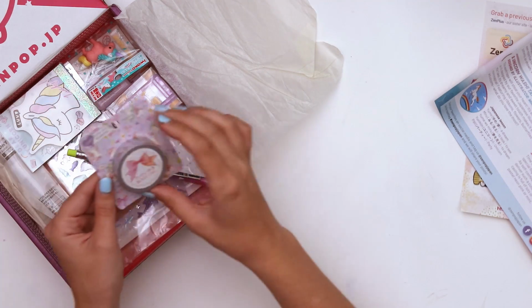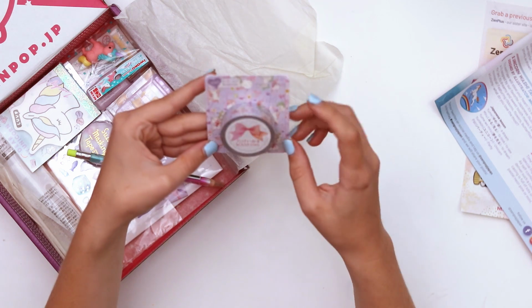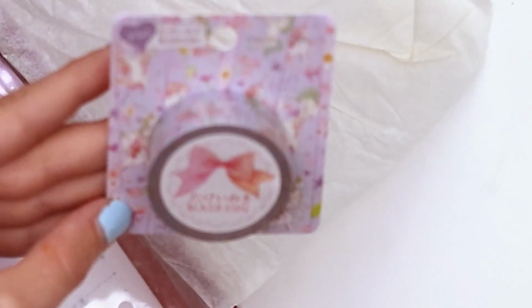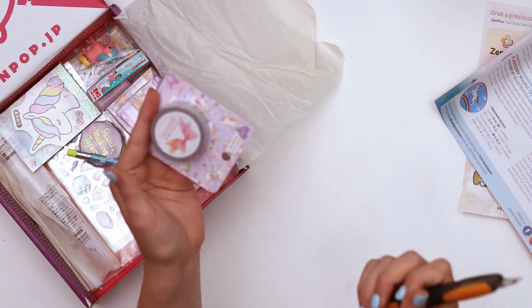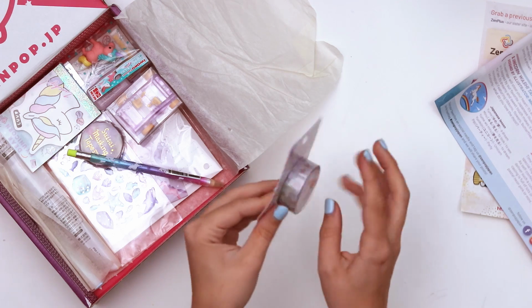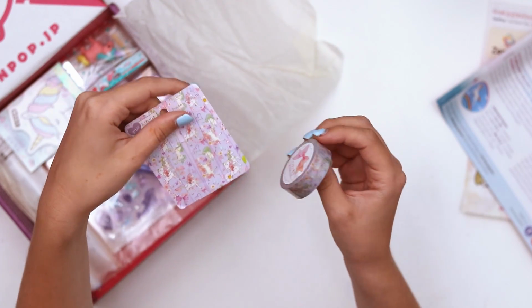How about this thing with the cute little bow? We have some washi tape in a little cute packaging. It looks like it's gonna be unicorns and butterflies and music notes and flowers. Sometimes I use the packaging in the art project, but it was glued in. I was like, why isn't the plastic cutting? Isn't that pretty? I think that's what the washi tape looks like.